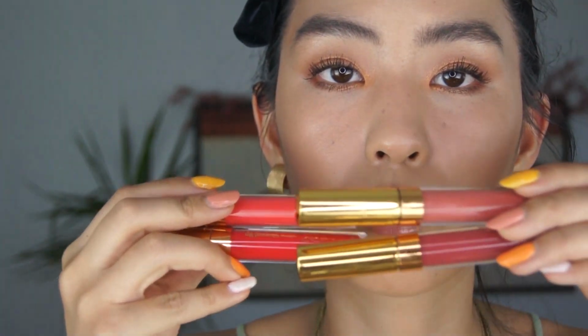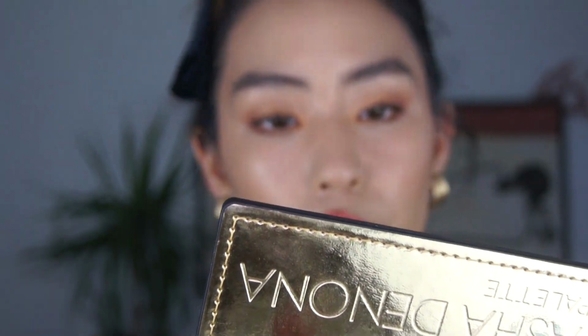But honestly, I kind of feel like a bright lip would look good too. I don't know. I'm just gonna go with the neutral color. Wiping my lip mask off, I'm just gonna go in straight with this. And this is the final look.